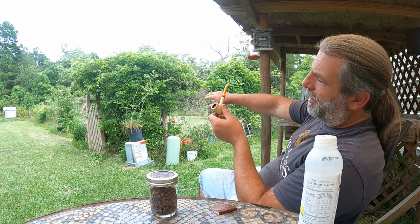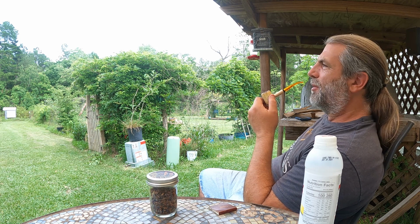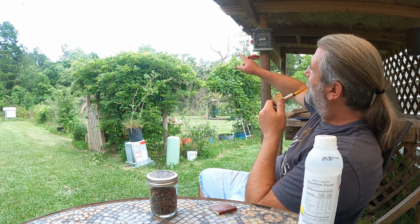My evergreen wisteria and my black dragon wisteria almost block out completely the view from my yard. I think it's about time to trim them back. Get a hawk.